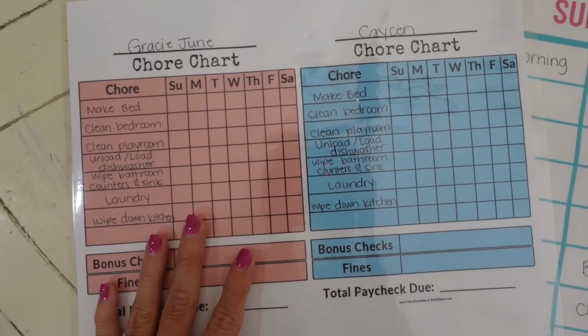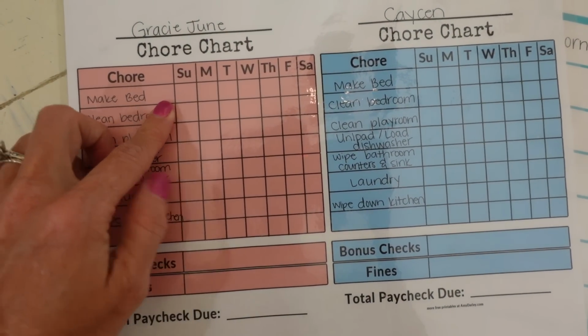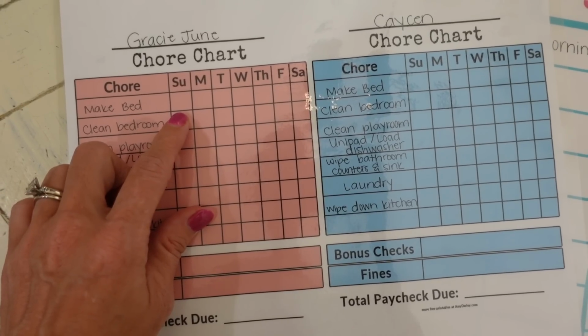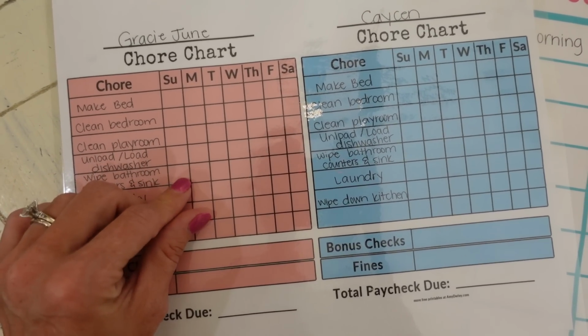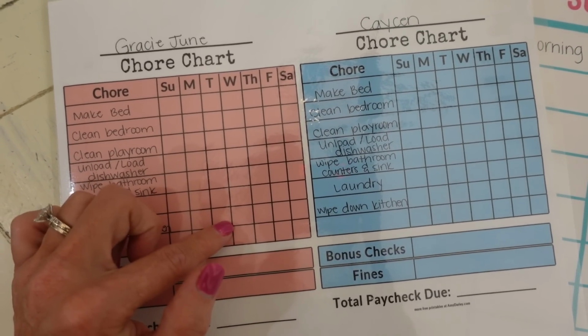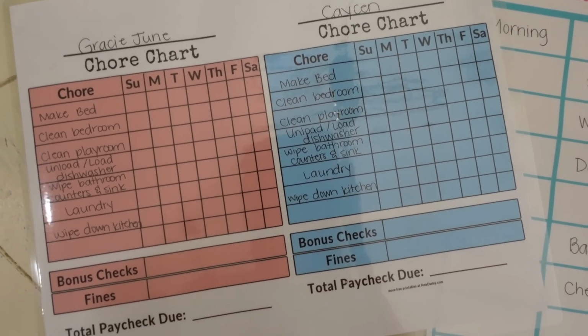All right, and then to explain how we do money for this. Each chore that they do, they get a dot for. So they'll come and use just a dry erase marker. They'll put a dot by the day that they've done that chore. And then each dot is worth 50 cents. So we'll add it all up at the end of the week. That's how much money they will get.